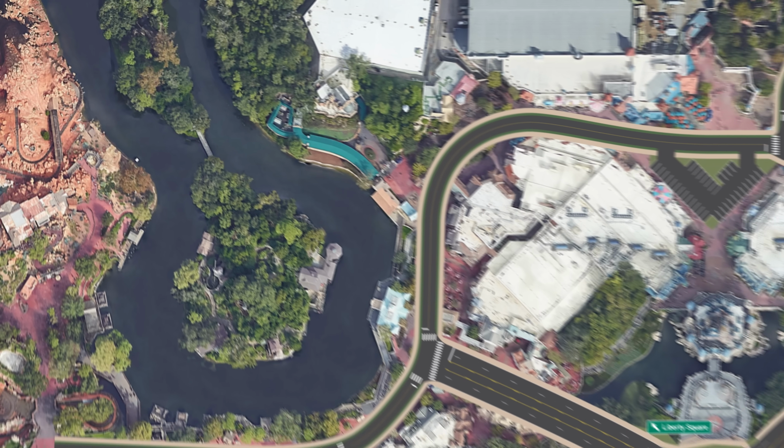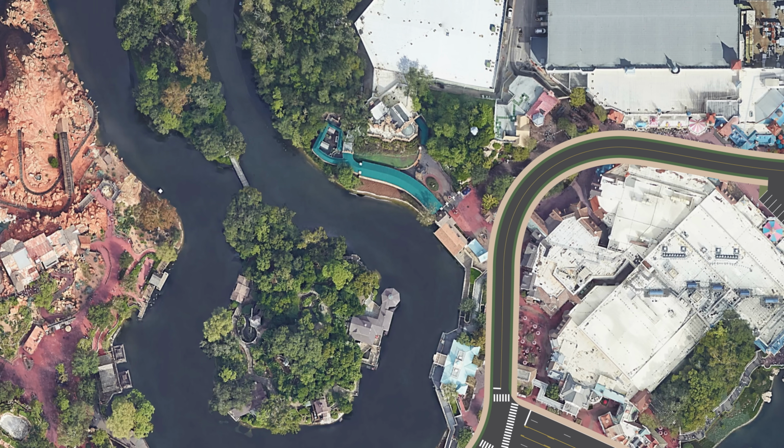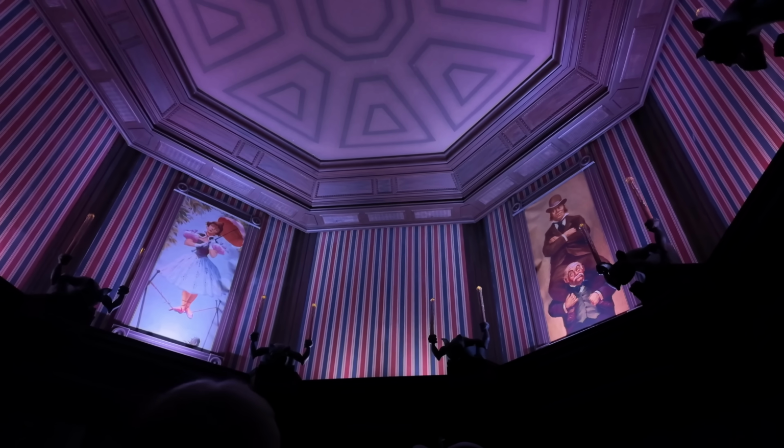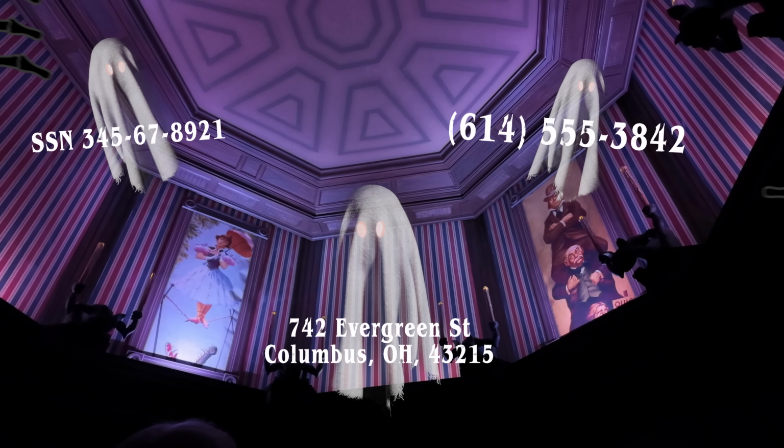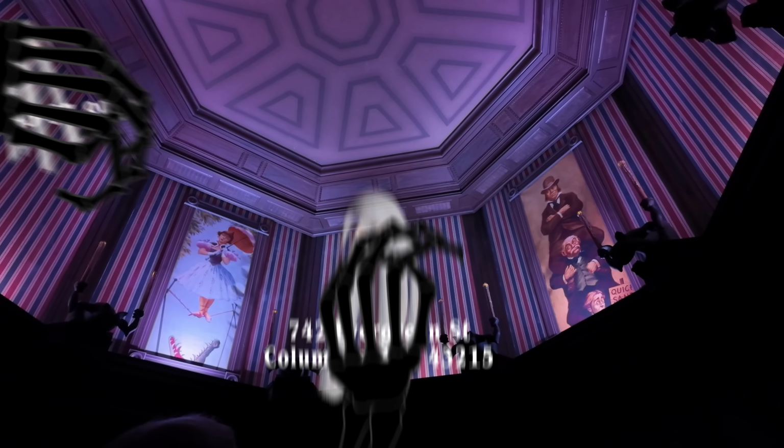Let's head over to Haunted Mansion, because we're going to turn this into something even scarier. Imagine you're riding along only to find ghosts with all of your personal data floating around. Then you watch as data brokers snatch up these ghosts to do who knows what with your personal information.